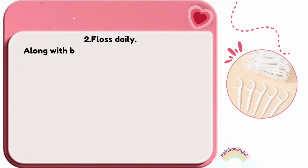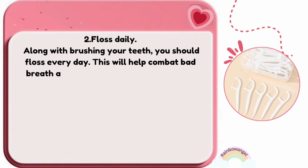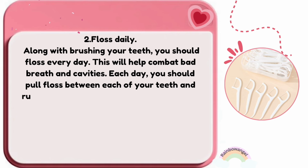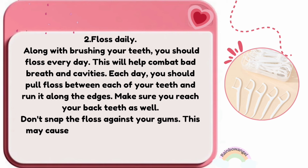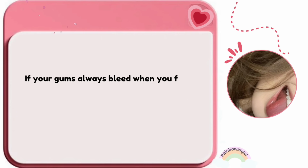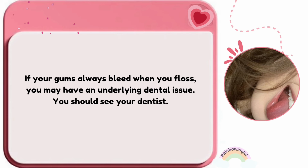2. Floss daily. Along with brushing your teeth, you should floss every day. This will help combat bad breath and cavities. Each day, you should pull floss between each of your teeth and run it along the edges. Make sure you reach your back teeth as well. Don't snap the floss against your gums. This may cause them to bleed, which you don't want. If your gums always bleed when you floss, you may have an underlying dental issue. You should see your dentist.